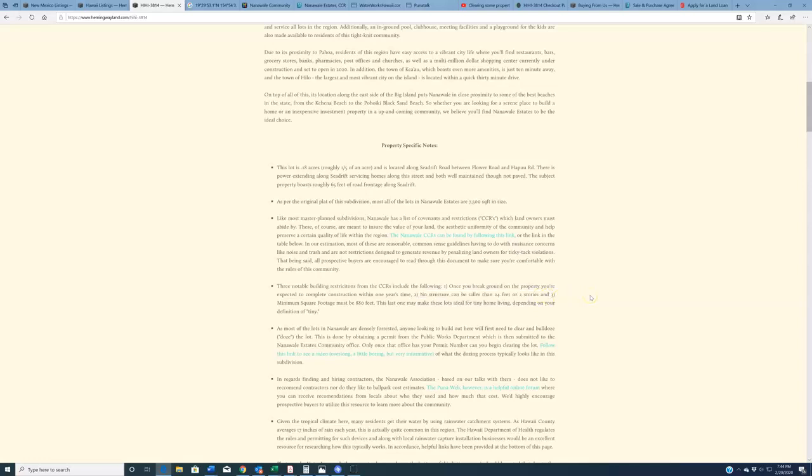And number 3, there's a minimum square footage requirement of 880 feet. We get a lot of buyers who want to build things like tiny houses. Depending on your definition of tiny, this may very well fit into that area right there. Anyway, some other things that we want to make our buyers aware of.